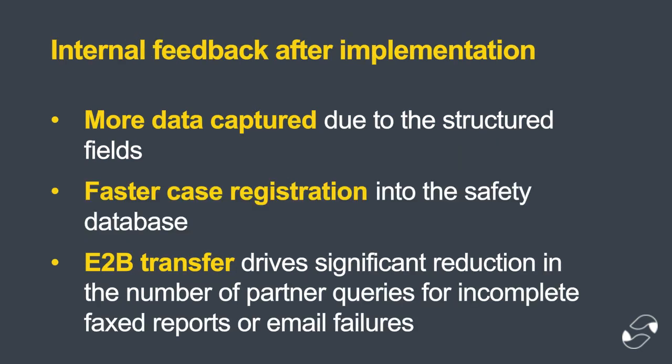Since moving to a digital solution, we have seen an increase in the amount of consistent safety data captured and submitted by our partners. Case registration by our operations team has been significantly reduced due to the E2B transmission of reports directly into the safety database. The impact is improved efficiency, as the reports are then quickly progressed to the next workflow step.